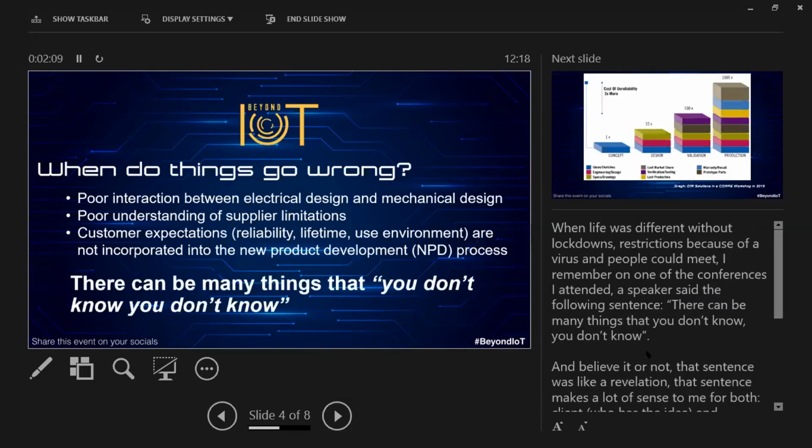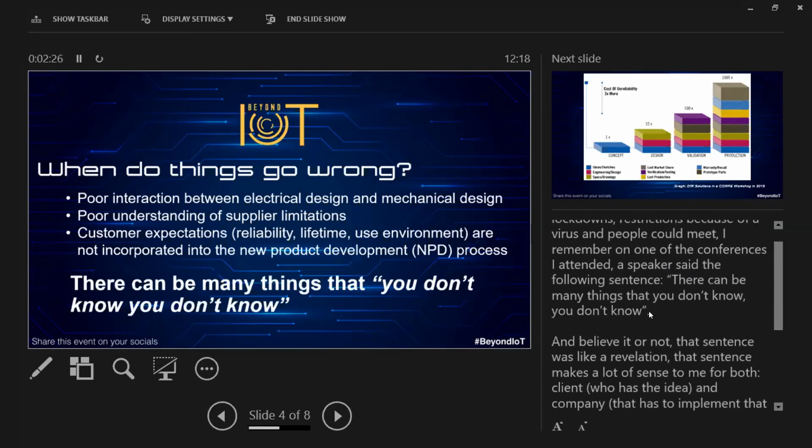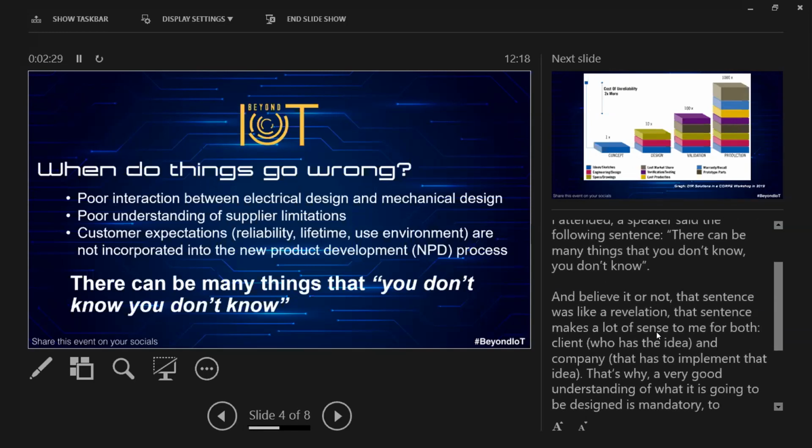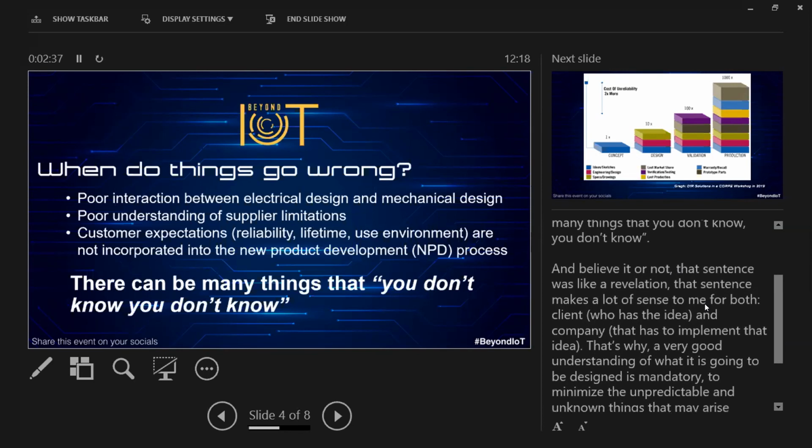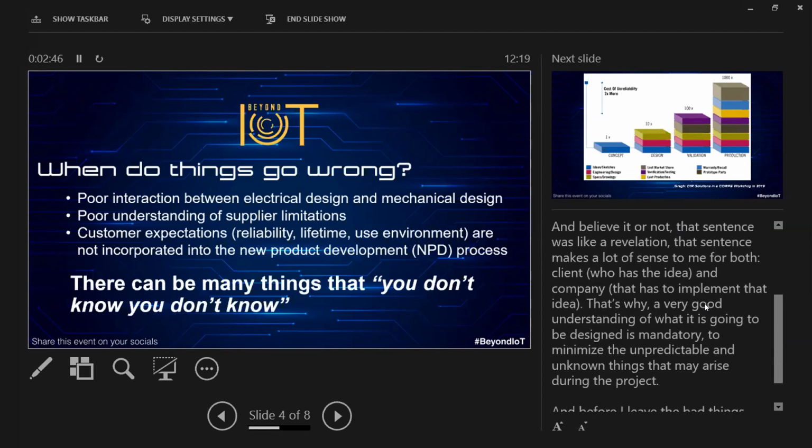When life was different, without lockdowns and restrictions because of a virus, I don't know if you remember that life, I miss it, and people could meet. I remember on one of the conferences I attended, a speaker said the following sentence: there can be many things that you don't know. Believe it or not, that sentence was like a revelation. It makes a lot of sense to me, both for the client who has the idea and the company that has to implement that idea. That's why a very good understanding of what is going to be designed is mandatory to minimize the unpredictable and unknown things that may arise during the project.